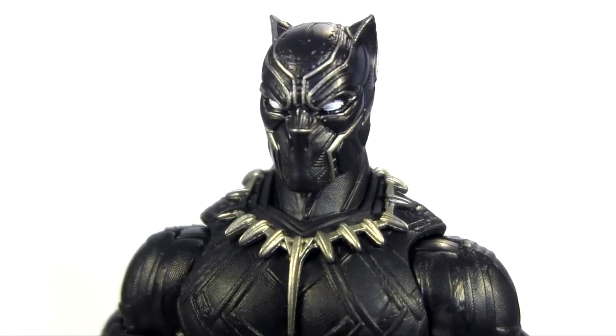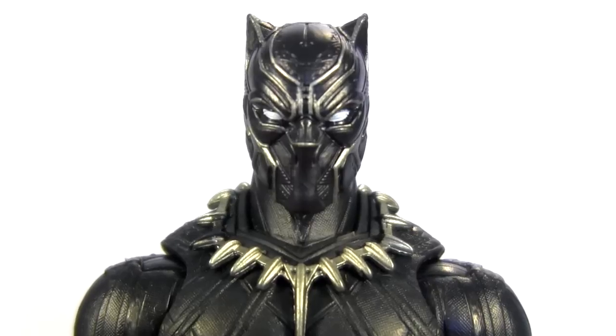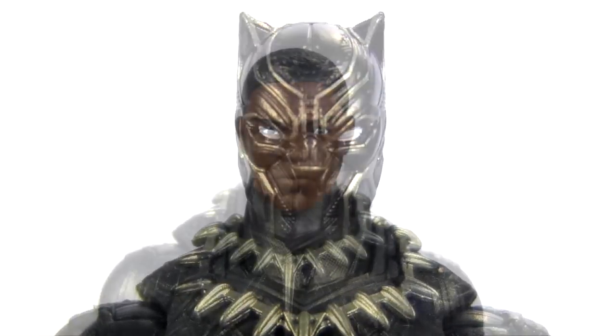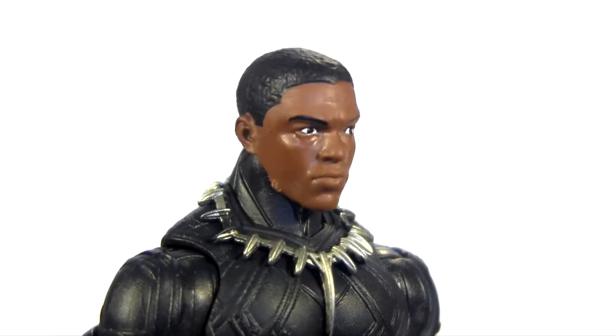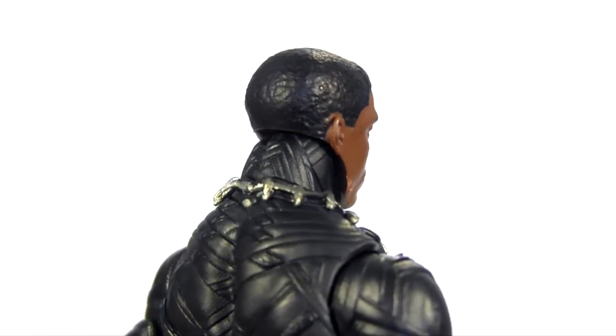Admittedly, not a lot going on in the deco, just the whites of the eyes and then some accent with silver paint. But then it's not really a design that calls for any more complexity in the deco. Plus, he comes with an interchangeable unmasked head. Mine does have quite an ugly moulding mark on the contour of the chin.